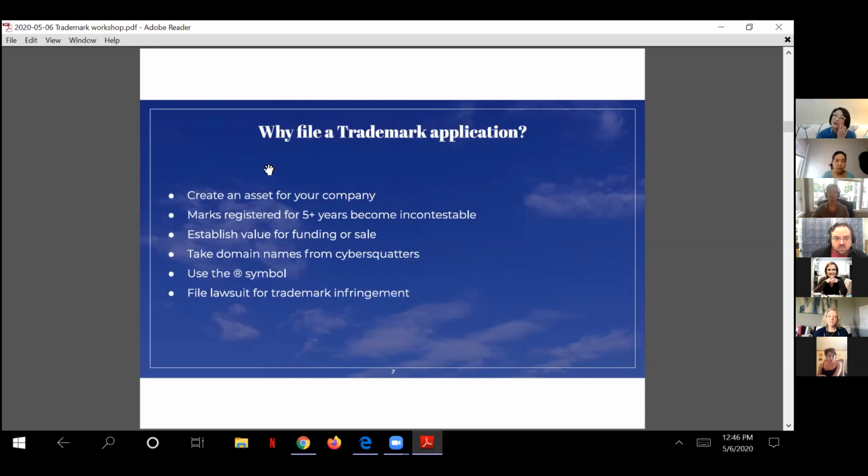All right, so why should you file a trademark application? Well, for one, a trademark registration is an asset. So you're creating value in your company. Another reason to do it now rather than later is because marks registered for more than 5 years become incontestable. So what that means is if you have a trademark registration, you start a lawsuit against an infringer, their first response is going to be, well, your registration is not valid. And then you have to show that it is valid. But if your registration is more than 5 years old, it becomes incontestable. So that argument that the infringer is making is not going to go anywhere.